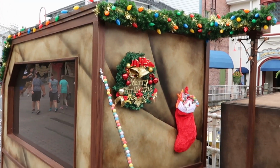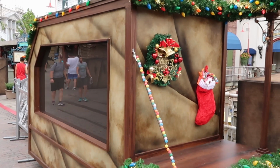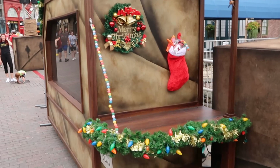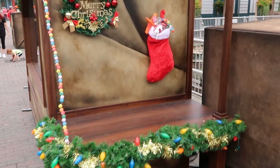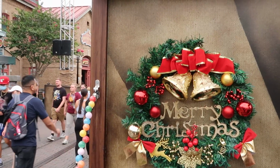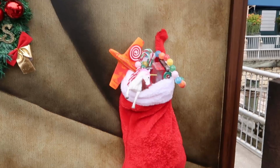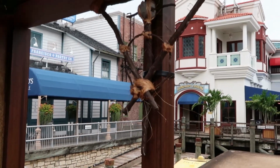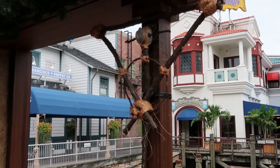So over here at this boxed area, like over there where they had the trophies, there's now another one that has Christmas theming over here. We got some garland, we got some lights. Look at that, we even have a Christmas wreath and a stocking with some gifts in there. That's really neat actually. Uh-oh, but what's this up here? That doesn't look very Christmassy.